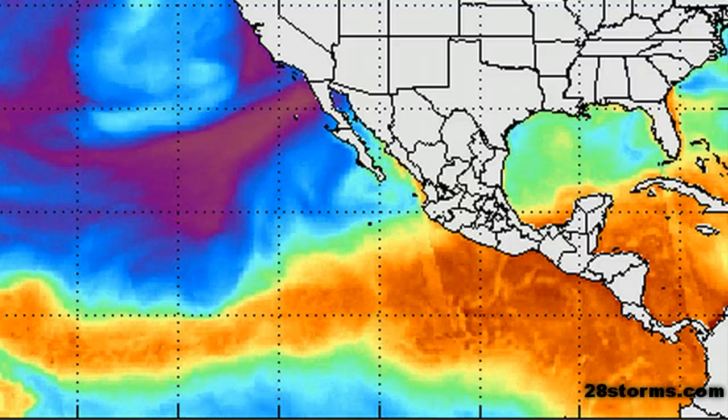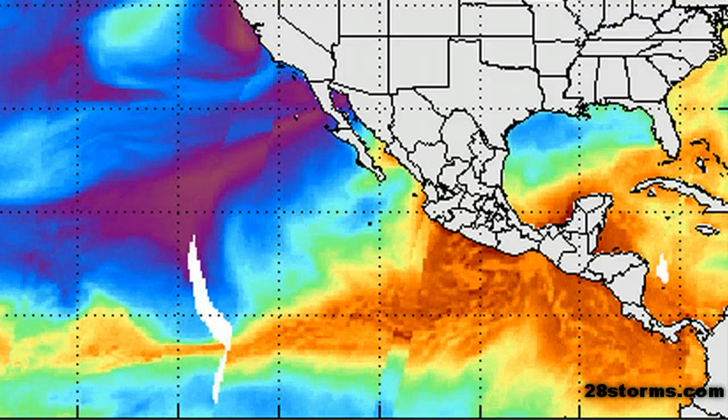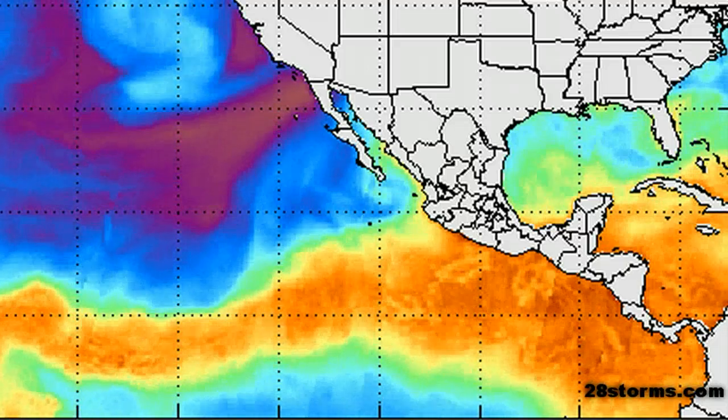Here is a 3-day animation of the precipitable water across the eastern Pacific, and you can really see how our system has come together over just the last 72 hours.